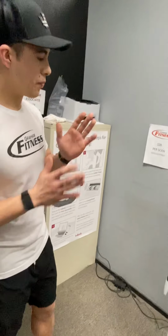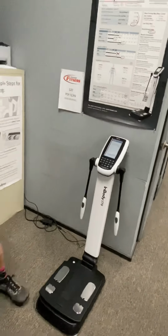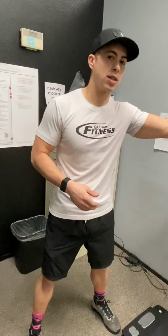And just real briefly, if you do plan on using the InBody, here's a few things to keep in mind. Make sure you use it at the same time of the day each time. So if you use it in the morning one time, make sure you use it in the morning the next time. If you use it in the evening one day, make sure you use it in the evening the next time you use it. If you eat or drink anything, make sure you do it at least 2 hours before you get on this, right? Because it uses bioelectrical impedance, it uses the water in your body. Eating food and drinking water can affect those numbers, right?